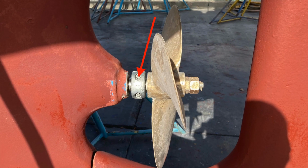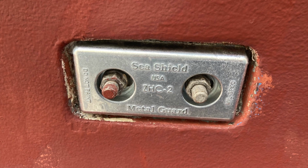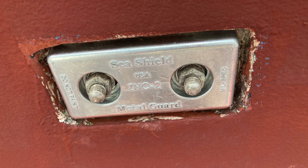While we had her out of the water, we went ahead and put on a new shaft zinc and replaced the 2 zinc anodes on the hull.